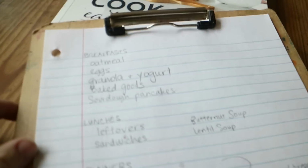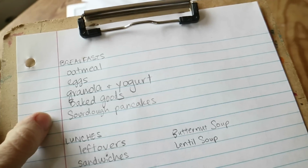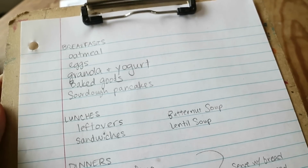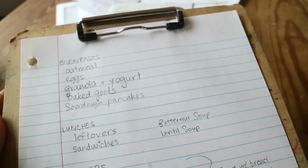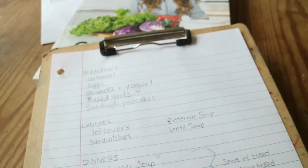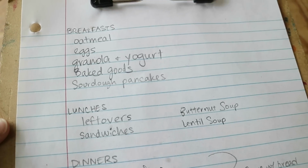Okay, this is what I've come up with so far. So for breakfast, I have down just oatmeal, eggs, granola and yogurt, baked goods, sourdough pancakes. I keep a sourdough starter going all of the time, so that makes quick and easy baked goods and things that my gluten-sensitive kids can have as long as I ferment them. Also, any bread that you see on here will be bread that I bake with my sourdough starter.